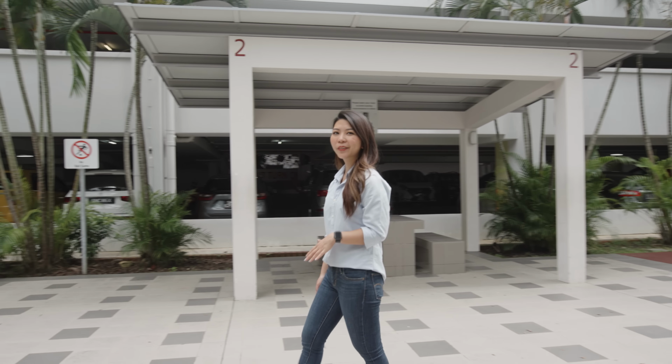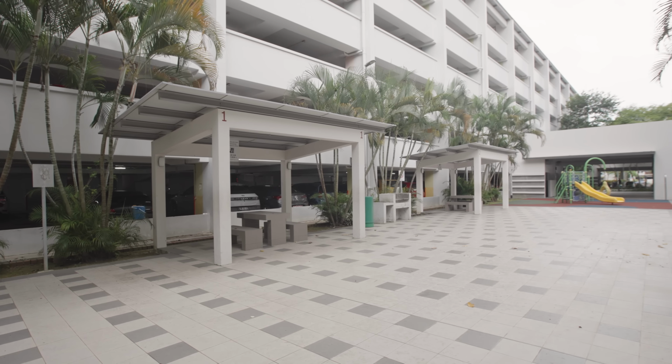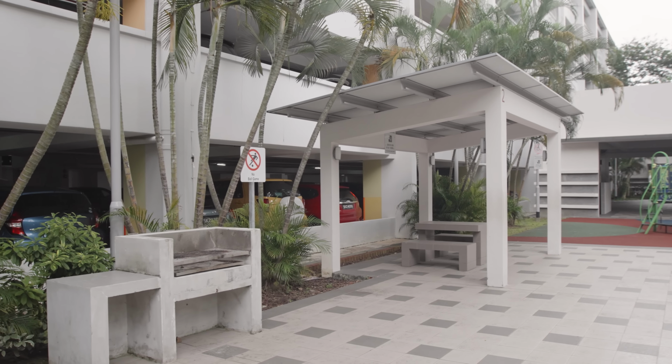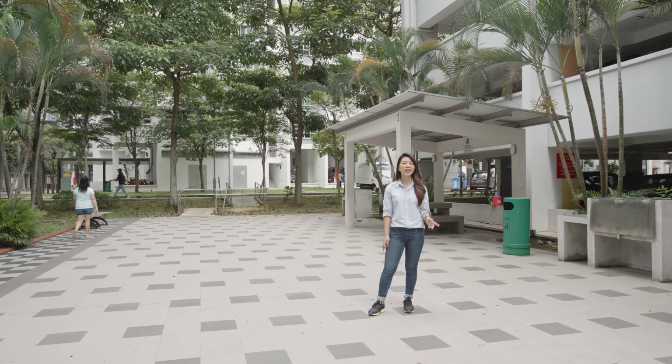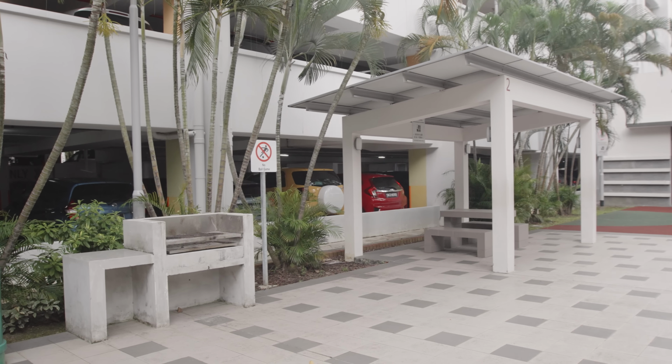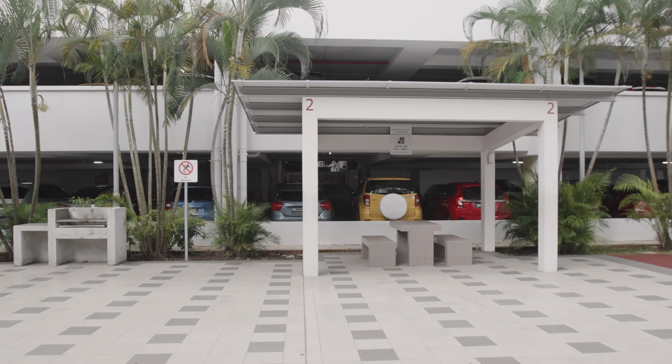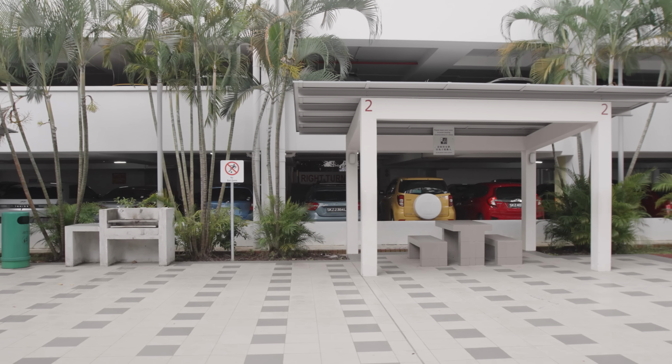And right beside the playground, we have this entire area that's dedicated to barbecue activities. We have two barbecue pits here, along with two barbecue pavilions. And in each pavilion, there are table sets that are available. However, there is ample space around for you to set up additional tables and chairs if you need.